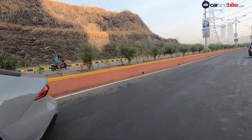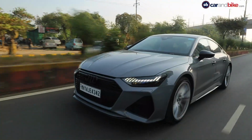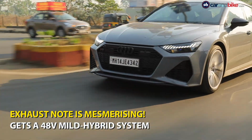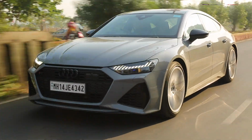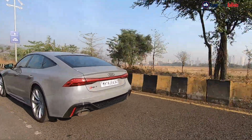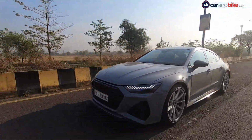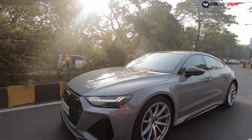Aside from that V8, there's a 48-volt mild hybrid system at work, which can recover up to 12 kilowatts of power under gentle acceleration and feed it into a lithium-ion battery as electricity. And of course, cylinder deactivation tech that comes standard, switching to a V4 under light loads.